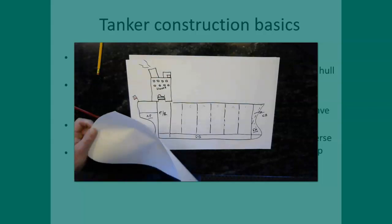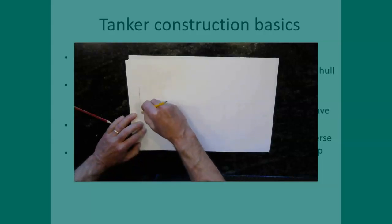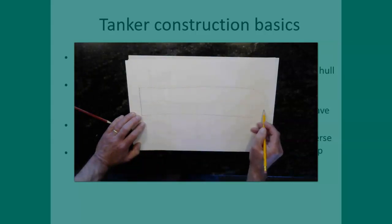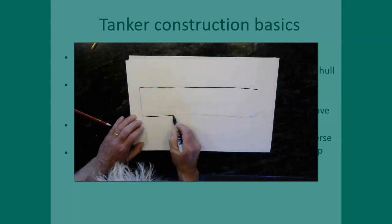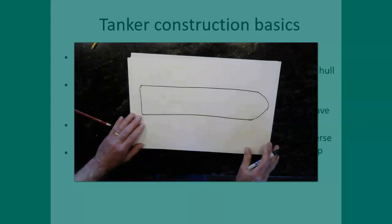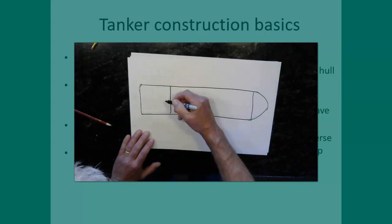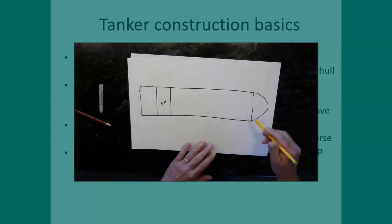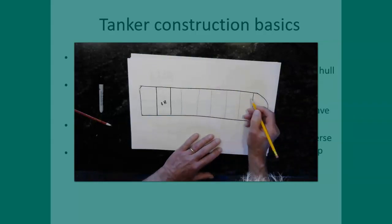So what I'm gonna do, I wanna come back for just a minute and redraw this tanker. I'm gonna redraw it like this, and we'll have the tanker all the way up like this. So let me color that and highlight that. So here's that collision bulkhead. Here is the forward bulkhead of the engine room. Here is the after peak bulkhead. And this is where the engine room is. And now I'm gonna put the tanks in there. One tank here, and one here, and one here, and one here, and another tank there.